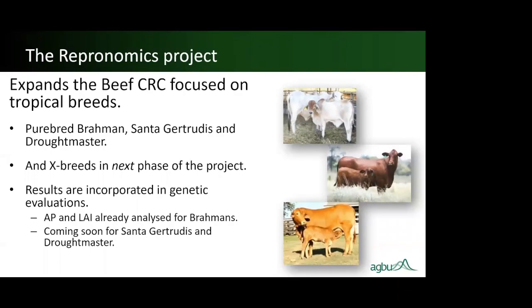And key to this work is that as quickly as we can generate this information in this project, it's being included in the respective evaluations for these three breeds at the moment. So we're getting this data as quickly as we can, and it's driving EBV accuracy within the commercial evaluations for these breeds as quickly as can be done.